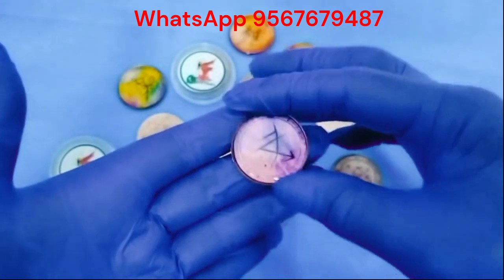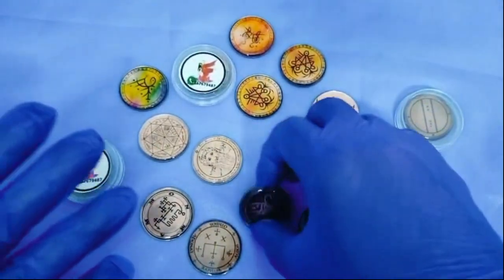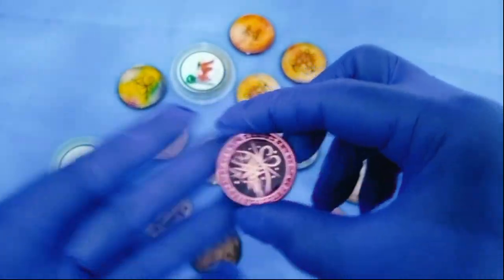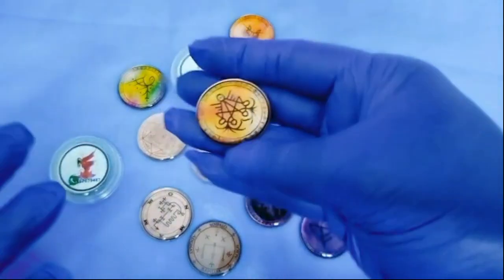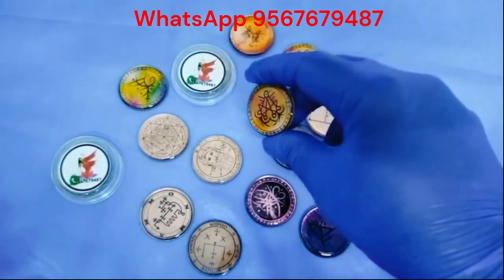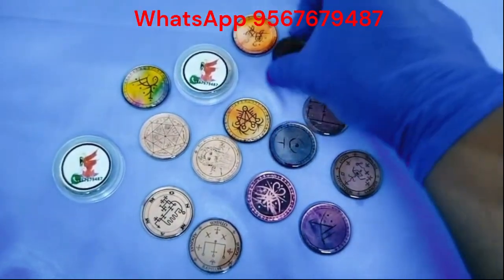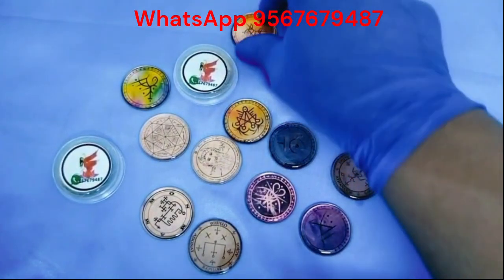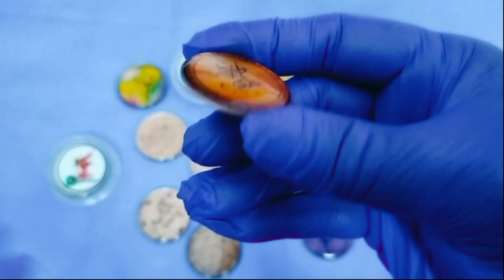Actually, this is a new sigil. You will get the picture of this on Pinterest. I just created it like this. It was suggested to me by one of my clients. She was the one who showed me this. Actually, I had this before, but I never had the idea of making it into a sigil in this way. She gave me the idea of this and I have made this like this. Looks very beautiful. You can see here.